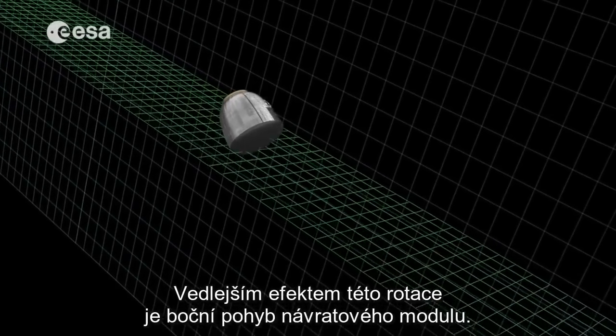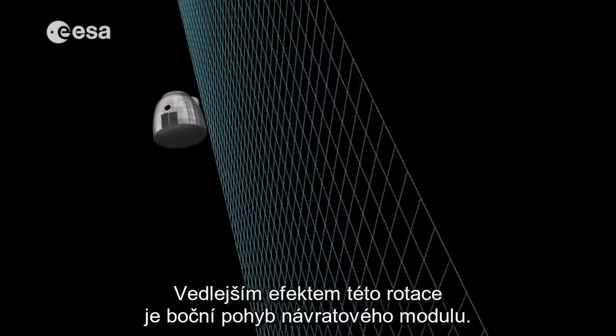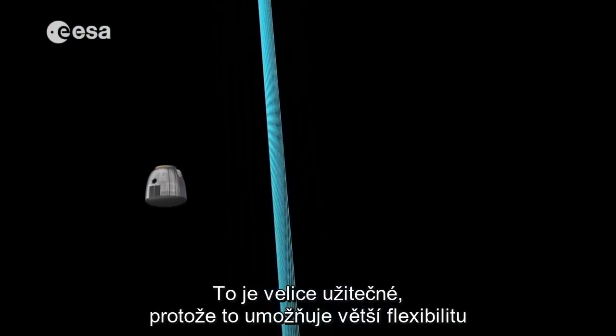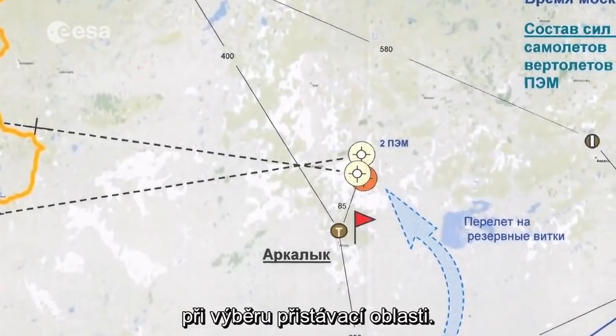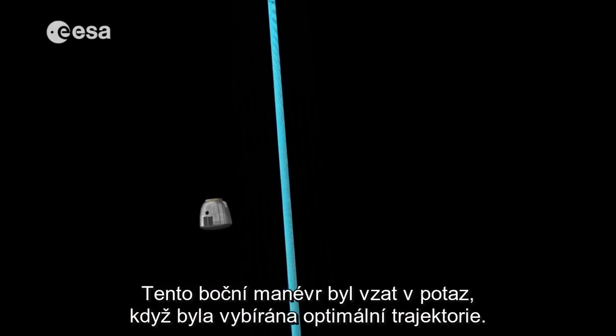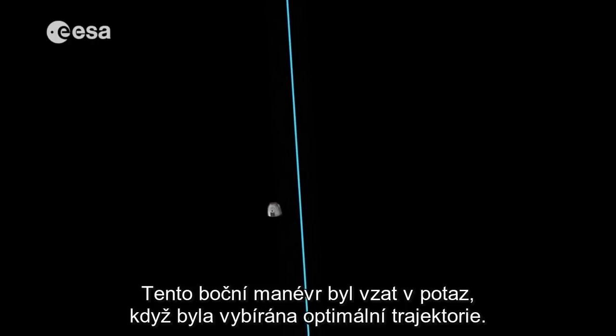As a side effect, this rotation also induces a sideways displacement of the module. This effect is very useful because it gives more flexibility for the selection of the landing site. This sideways maneuver has already been taken into account when selecting the optimum trajectory.